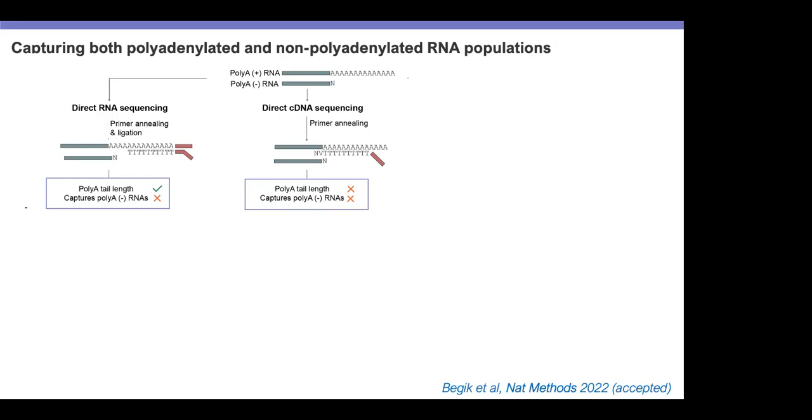In this case, both of them rely on an adapter that has an oligo DT at its end, right? So in one case, it's not exactly the same way. One anneals at this border, the other one anneals at the other border. But the idea is that here you will keep the poly A tail length, here you won't even keep it, to be fair. But in neither of the cases can you capture poly A minus, because you rely on this oligo DT. So then you would say, okay, don't use oligo DT. True, but then how do you initiate the reverse transcription, right?